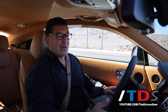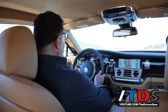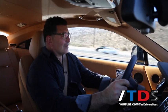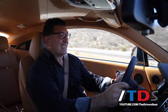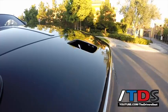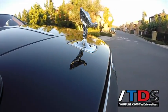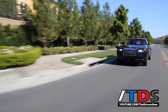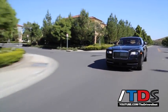How the hell does this Wraith drive? Pretty damn amazing. This is a 5,400 pound vehicle that accelerates to 60 in 4.4 seconds. And with this satellite aided transmission, it's amazing when you're doing some canyon carving. This is just a great experience.